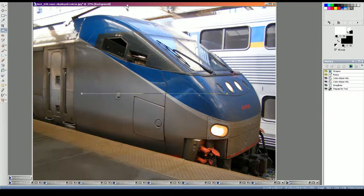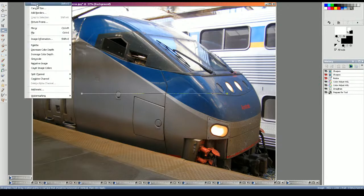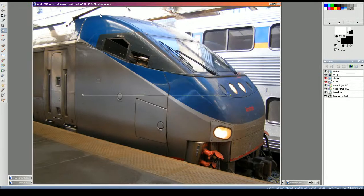So you're going to get that. It's the Baltimore light rail, followed by the metro, and then the Streetcar Museum, and then I think they did the metro at the end of the day.